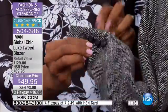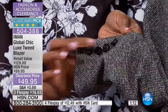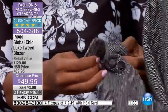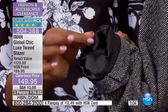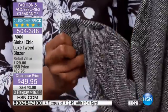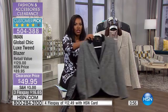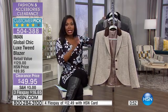You've got that really cool textured button. It's a 4-button right here along the wrist. But if for any reason you wanted to fold it up, you can see that it's fully lined and beautifully lined, with a satin lining on that. But you can really see the depth of the texture on this. Now you understand, well, this one's almost gone. The jet is almost gone. If we have your size still available, then definitely don't wait too long to get it.